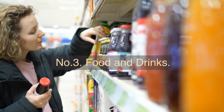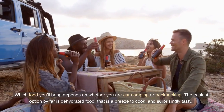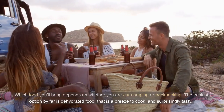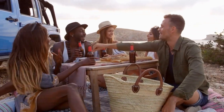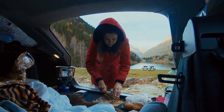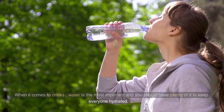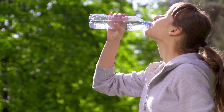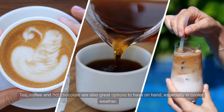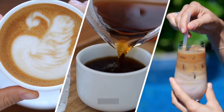Number 3. Food and drinks. Which food you'll bring depends on whether you are car camping or backpacking. The easiest option by far is dehydrated food, that is a breeze to cook, and surprisingly tasty. If you are able to be close to your vehicle, there is no limit when it comes to what you can eat while outdoors. When it comes to drinks, water is the most important, and you should have plenty of it to keep everyone hydrated. If you are car camping, you can bring a cooler with ice to keep drinks cold. Tea, coffee and hot chocolate are also great options to have on hand, especially in cooler weather.